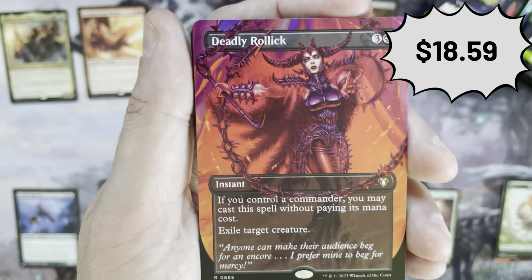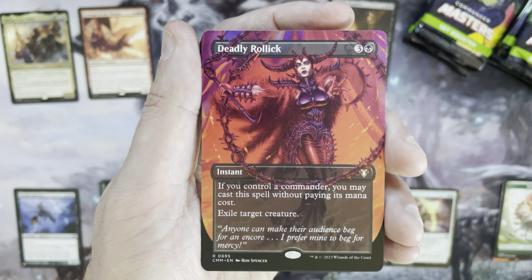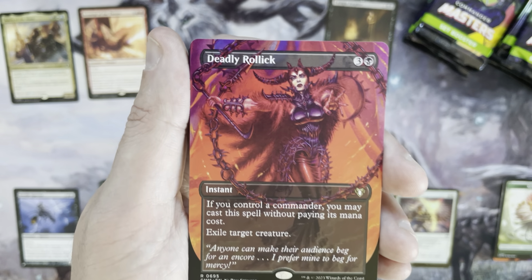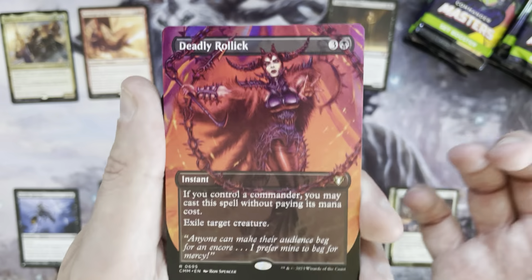So there is a Deadly Rollick in the borderless treatment. I want to say borderless Rollick is probably about $17, $18. Pretty sweet card overall. Really love the art on it. Can't complain, and obviously just a very good playable commander card. Extremely playable. Part of that free cycle that would desperately need a reprint.